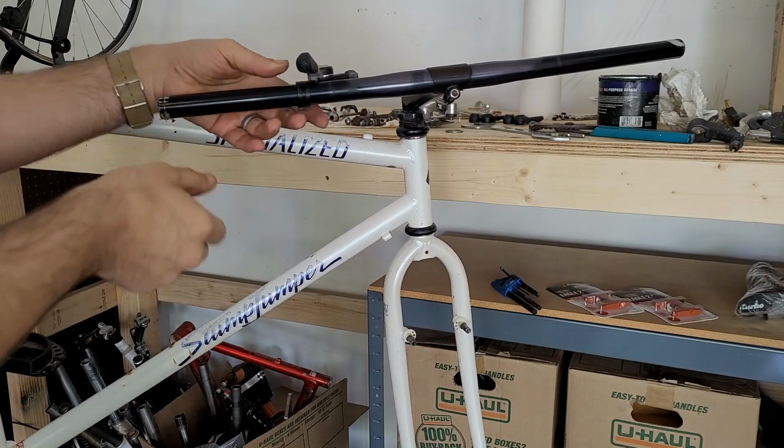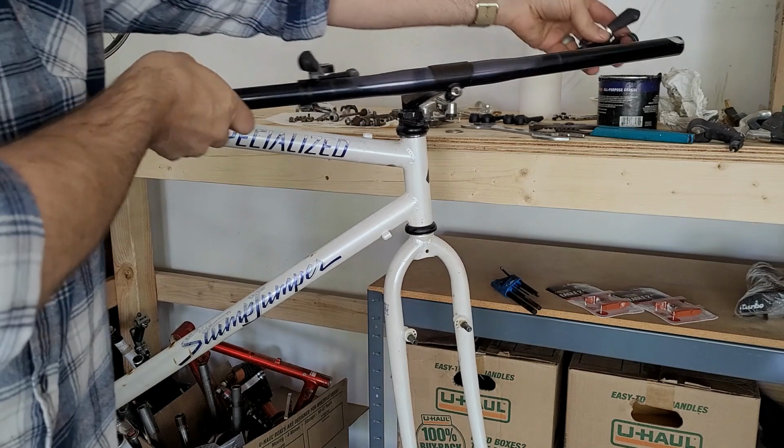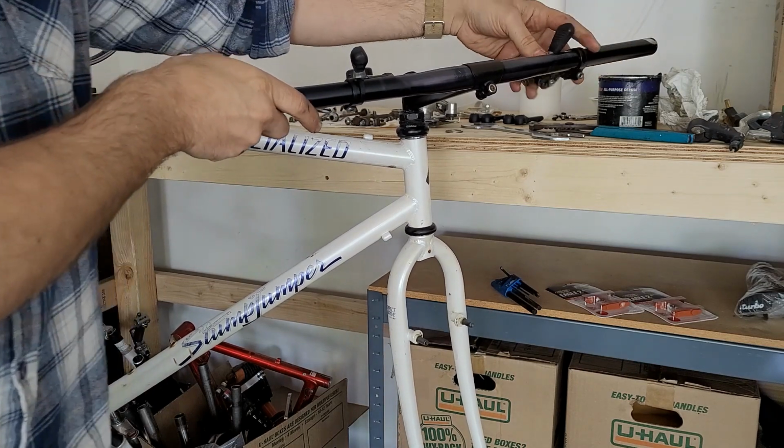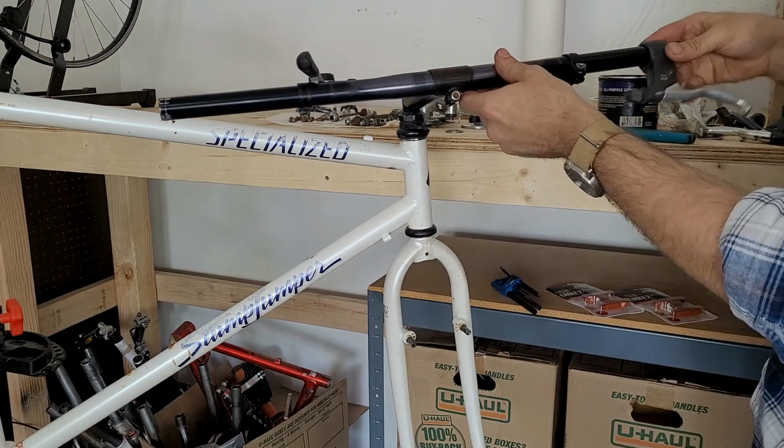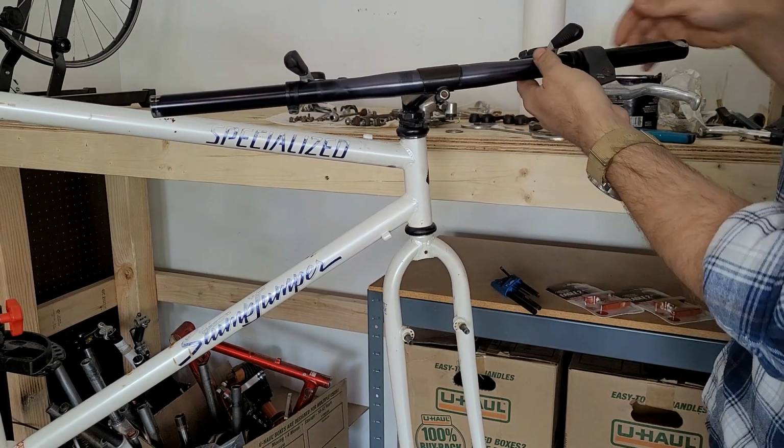This is where I put the thumb shifters on the wrong sides because I'm not paying attention, because I'm worried more about getting the camera angle right. But it all gets magically fixed.